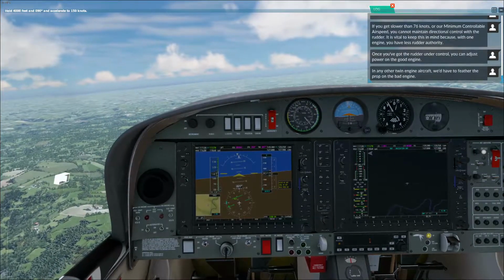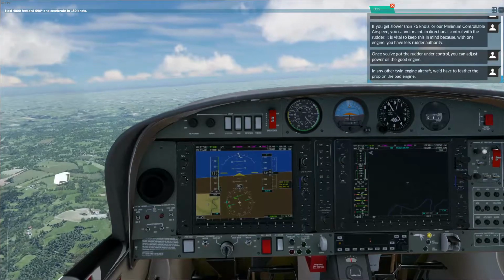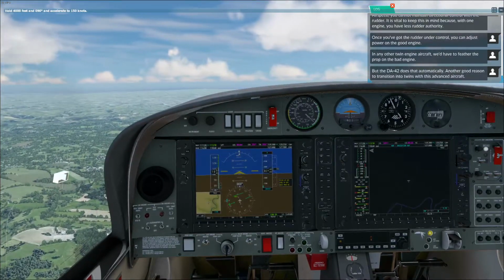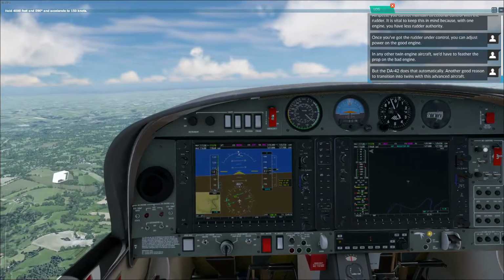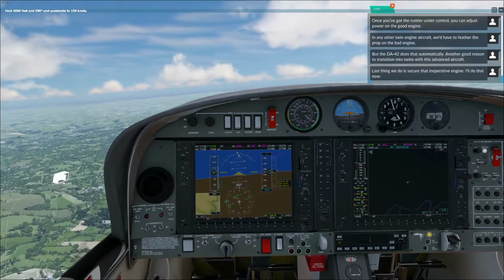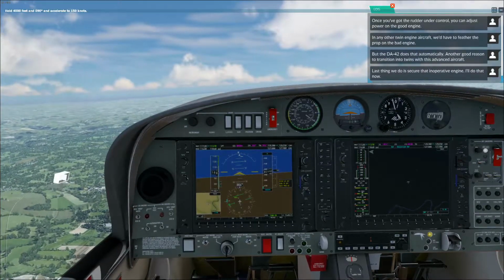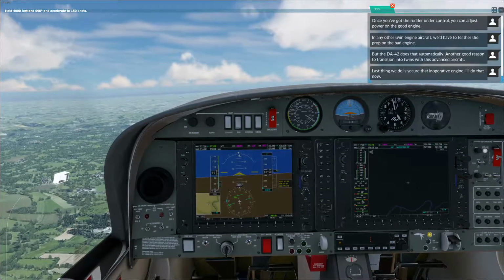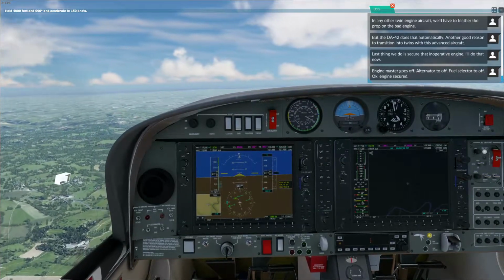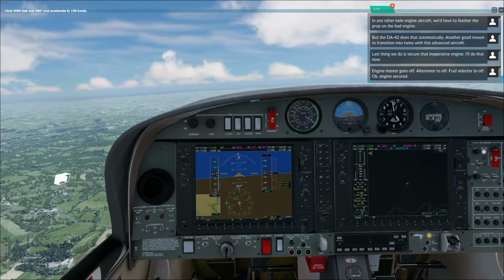In any other twin-engine aircraft, we'd have to feather the prop on the bad engine. But the DA42 does that automatically. Another good reason to transition into twins with this advanced aircraft. Last thing we do is secure that inoperative engine. I'll do that now. Master goes off, alternator off, fuel selector off. Okay, engine secured.